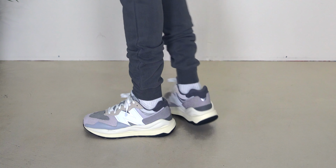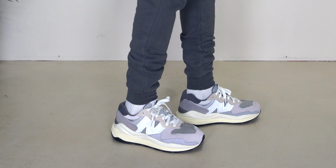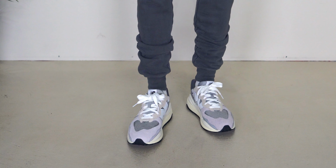Anyway, the sneaker I'm talking about is the New Balance 5740, which I think is like a newer model that they're doing as of this year or last year. I'm not entirely sure. Again, I don't really know much about New Balances. If you saw the video from last year, I kind of talked about that. And a lot of you left a lot of comments kind of telling me what some of the models were that you think I should get.